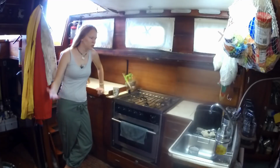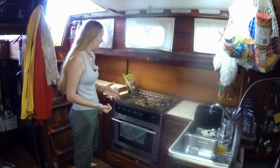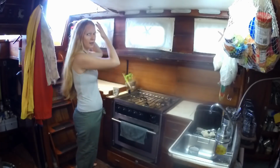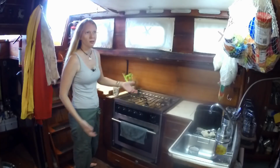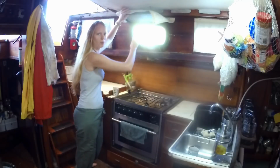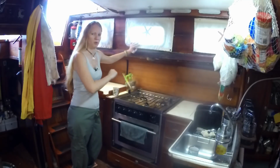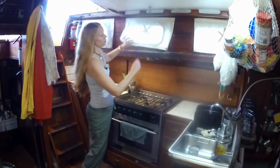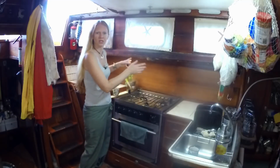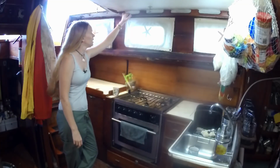The kitchen, or the galley, is located right here as you come down the companionway, which I like a lot for a couple of reasons. Number one, if I burn something on the stove, all that smoke and odor is going to go out of the hatch here. I've also got a great port here that opens up. This is also my garbage disposal, so when I'm chopping up or peeling carrots and I've got extra, I just throw it right out the window. Eggshells too. Anything that fish can eat can go out there. It doesn't cause any harm.